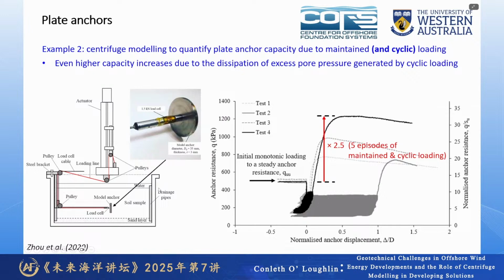We have other centrifuge experiments, which are actually from before the ones that I've just shown you, where instead of loading the anchor vertically, we loaded it horizontally. So this is now a vertical anchor being loaded horizontally. In these experiments, we were doing cyclic loading, and they were quite complicated sequences of cyclic loading with consolidation in between. This is just a snapshot. Here we're looking at displacement, and here we're looking at anchor resistance.